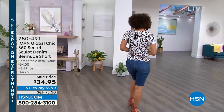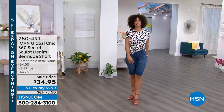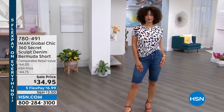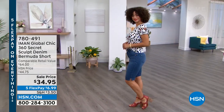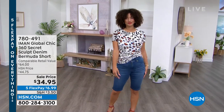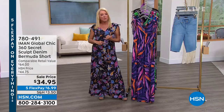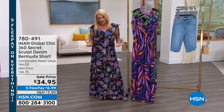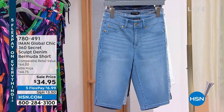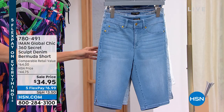This is number one. It is her 360 Secret Sculpt denim pants that are made as a Bermuda. These are fabulous. If you've never tried them, she sold hundreds of thousands of these pants. This time she did a Bermuda. You gotta remember two things. We only do a Bermuda one time a year because obviously it's very seasonal. Number two, look at the savings on that. And number three, get started early because if you wait, you might be out of luck.